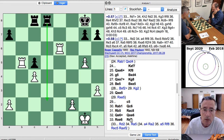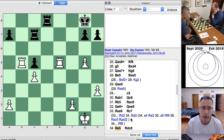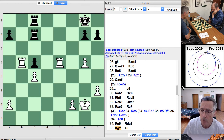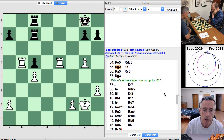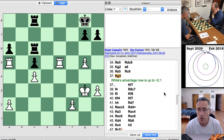So what he did do was play rook to c7, getting ready to defend that pawn. Again, I attacked it twice, and he dropped into this defensive posture instead of having an active rook. That allowed me to start improving the position of my king. So he attacked my rook. I moved it over. I can still keep the attack. Now I'm attacking his a pawn, so he defended that, but that gave me another tempo to move my king. So white's advantage now, as you can see, is up to over +2.